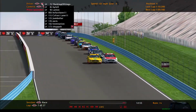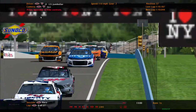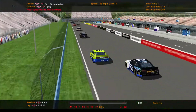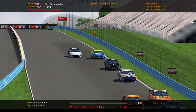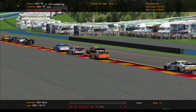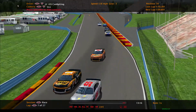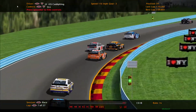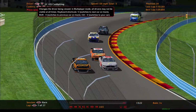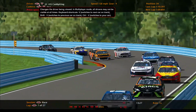There's a couple new hires, if you've not seen them on the leaderboard. 12 Jambalaya, after DNQing at Talladega, he's here, not really doing his best. And Caddy King, he's back. He's relieving the 15 of Tank Gunner, who is not in this race. It's currently, the jury's out on whether or not the 15 will return as of now.